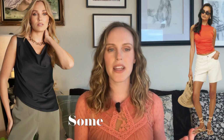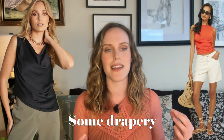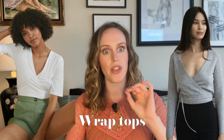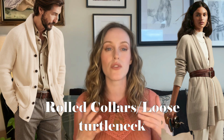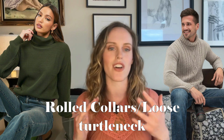All right, so for tops, you want to aim for rounded necklines. Some drapery, but nothing too extreme. Think more just the softer materials in a slightly tailored sense, but nothing extreme. A light wrap top or wrap sweater, but again, with this body type, this is one of the ones that looks really good with just a little bit of space between you and the clothing. So you don't want anything too super tight. So a very soft wrap top is going to look really good. A rolled collared sweater looks really good, or a looser, opened turtleneck is going to look really nice, and it kind of just honors that softness all around.